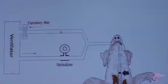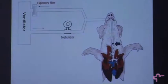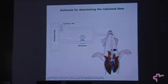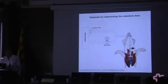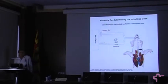Okay, now comes the critical question: what should be the rationale for determining the dose of nebulized antibiotic? What we are proposing is the following rationale. It comes from animal studies I'm going to describe. The dose entering the respiratory system at the end of the endotracheal tube should be equal to the dose entering the trunk of the pulmonary artery. Meaning that the dose delivered to the tracheobronchial tree should be equal to the intravenous dose. This is a good rationale.